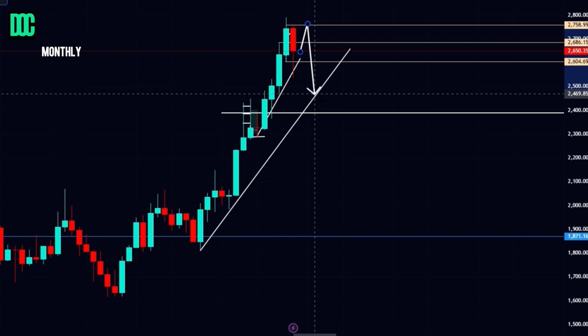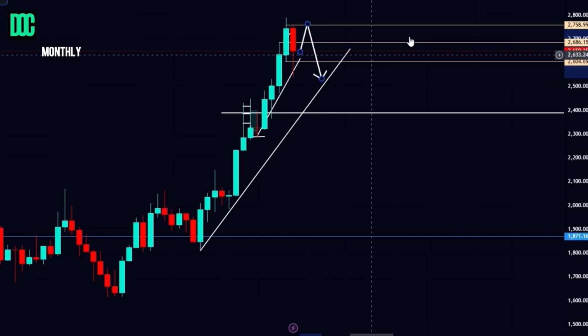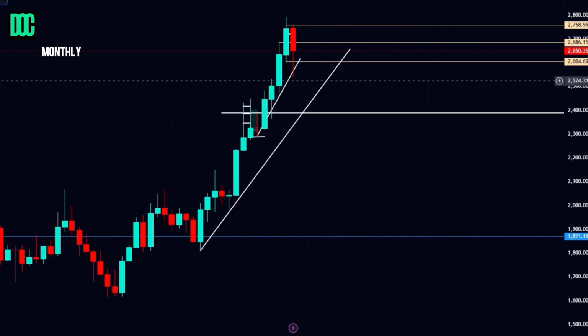Now we don't know what's going to happen. All we just need to do is mark out these key areas, right, and wait for price to get to those points. And when price gives us the reaction that we're looking for, then we get in on the trade.